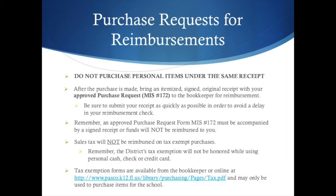Purchase requests for reimbursements. Do not purchase personal items under the same receipt. After the purchase is made, bring an itemized, signed, original receipt with your approved purchase request MIS 172 to the bookkeeper for reimbursement. Be sure to submit your receipt as quickly as possible in order to avoid a delay in your reimbursement check. Remember, an approved purchase request form MIS 172 must be accompanied by a signed receipt or funds will not be reimbursed to you.